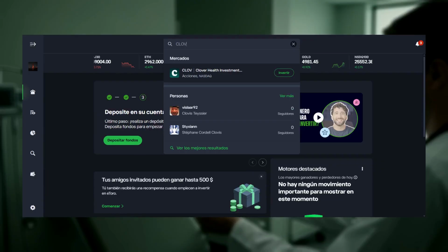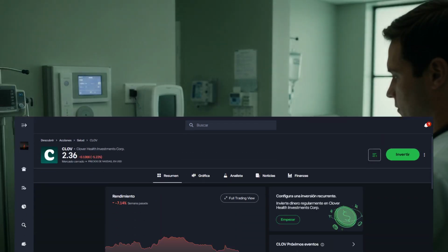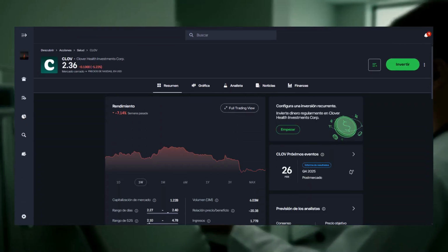Make sure you select Clover Health Investments Corp from the results so you have the correct asset. Open the asset page to review the company summary and a price chart so you see recent trading activity. Confirm the issuer name and ticker are CLOV to verify this is the right stock.